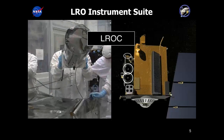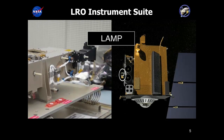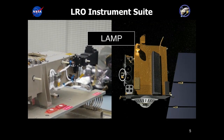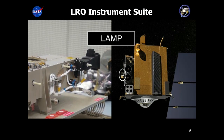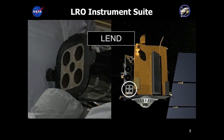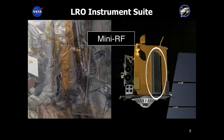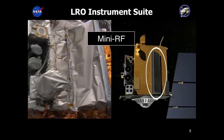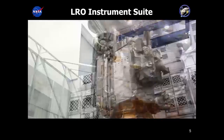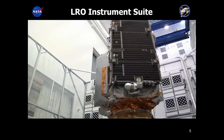And LROC is that high-resolution imager that allows us to make detailed measurements of the craters. LAMP allows us to look for water vapor trapped in these permanently shadowed craters. And LEND looks at the neutrons that come from underneath the surface that tells us about water. And finally, the Mini-RF is a synthetic aperture radar that examines the soils, looks at the regolith, its distribution.